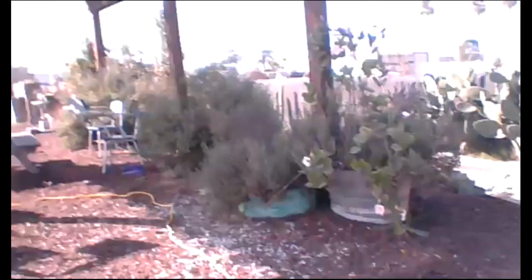Oh, so this is Jardín El Sol. I don't know where you can see. There? No, up. So that's the entrance to our garden. When you first come in, that's what you see. Now we'll just go back.